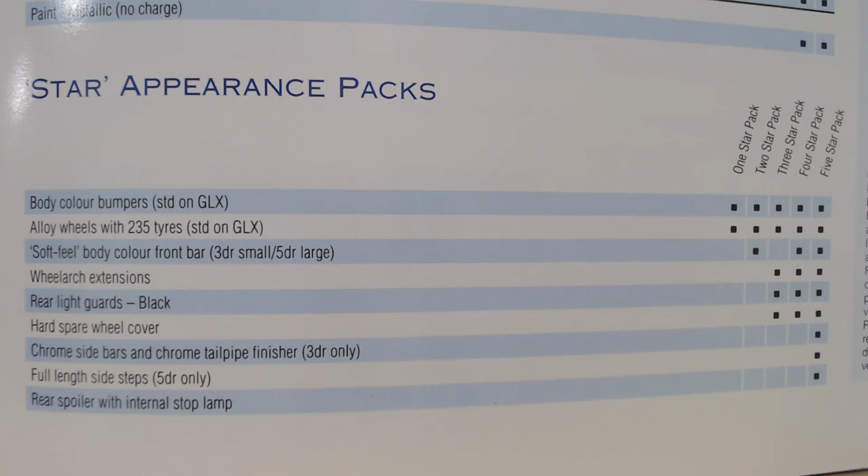2-star pack adds that soft feel front bar. 3-star pack adds wheel arch extensions, rear light guards, hard spare wheel cover. 4-star pack also throws in that front bar as well, and the 5-star pack, which also adds chrome sidebars and chrome tailpipe finisher on the 3-door, full length side steps on the 5-door, and a rear spoiler with internal stop lamp. So really, this model was more about these sort of appearance packs you could get than being those standard 2 trim levels.